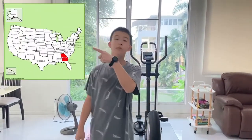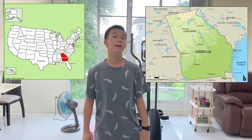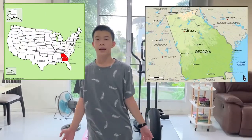Let's move on to the political geography. Now, Georgia is in a region called the Southeast, which means that it's here on a map, and it's obviously in the southeast of the USA.